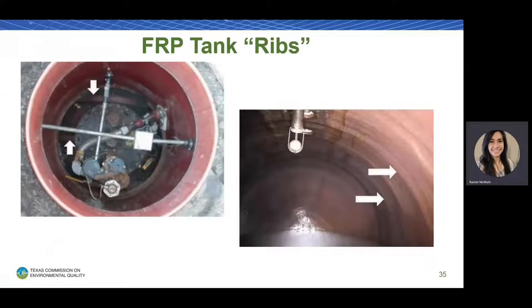If you don't have installation records, you can have a corrosion technician or corrosion specialist verify the system's construction material and obtain documentation for your records. One way a corrosion specialist can verify is to conduct a visual inspection. Here are photos showing FRP tank ribs. If you look at the picture on the left, you can see the FRP tank ribs through the sump. The white arrows are pointing to the FRP tank ribs. That is a way to visually verify the construction material.